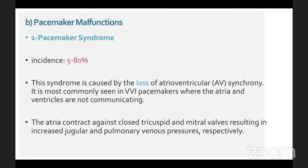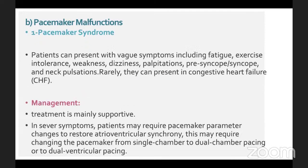Pacemaker syndrome: incidence between 5 to 80%. This syndrome is usually caused by loss of atrioventricular synchrony. It is most commonly seen in VVI pacemakers, where the atrium and ventricle are not communicating. The atria contract against closed tricuspid and mitral valves, resulting in increased jugular and pulmonary venous pressure, respectively. Patients can present with vague symptoms, including fatigue, exercise intolerance, weakness, dizziness, palpitation, presyncope or syncope, and neck pulsation. Rarely, they can present with congestive heart failure.